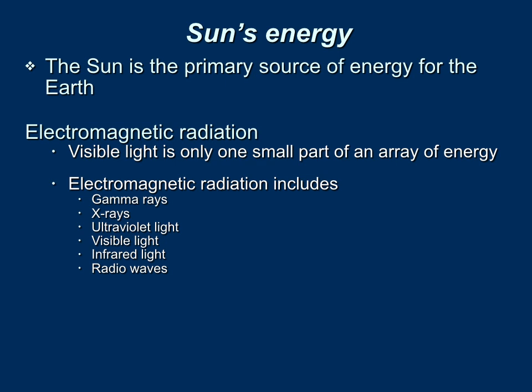Gamma rays are going to be the shortest wavelength part of the electromagnetic spectrum there at the top, and then the last bullet, radio waves, those are going to be the longest wavelength. So this is laid out according to wavelength. So gamma rays, luckily that's not the major energy that the sun puts out, but you don't want that on your body. That's what made the Incredible Hulk, right? I know it's fake, but still.